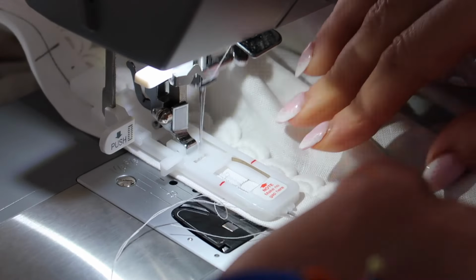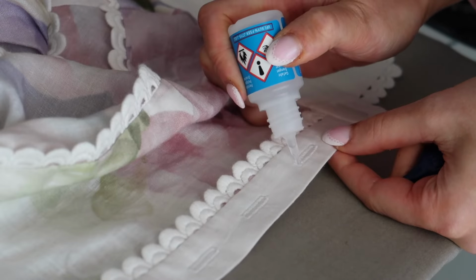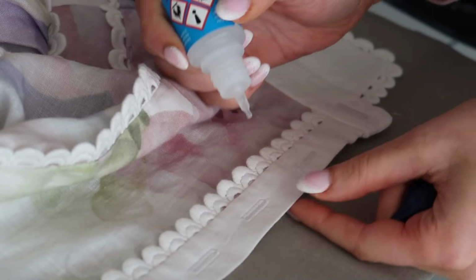Once I've done all my buttonholes, I use a little bit of fray check glue and I let that dry before using a buttonhole cutter to carefully open each buttonhole.